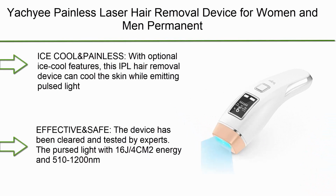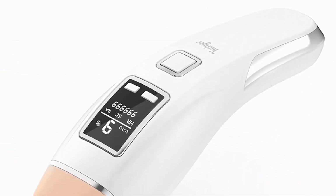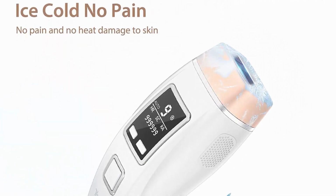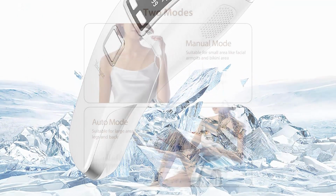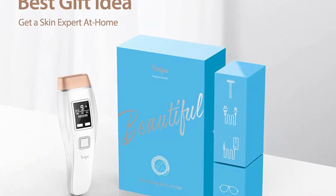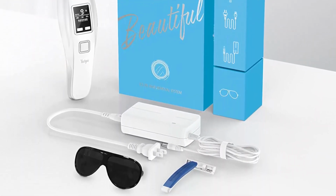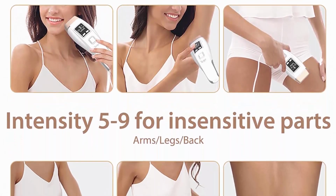Top 3. Yachyee Painless Laser Hair Removal Device for Women and Men, permanent, with ice cooling function, IPL hair removal at home, upgraded to 999,999 flashes for face, armpits, legs, arms, bikini line. Ice cool and painless. With optional ice cool features, this IPL hair removal device can cool the skin while emitting pulsed light. You will feel painless, cool and comfortable when doing hair removal with this laser hair removal.